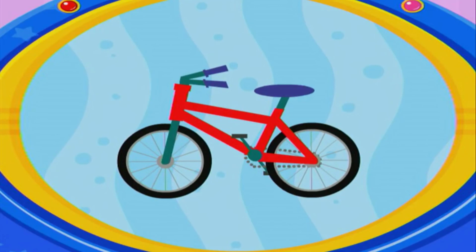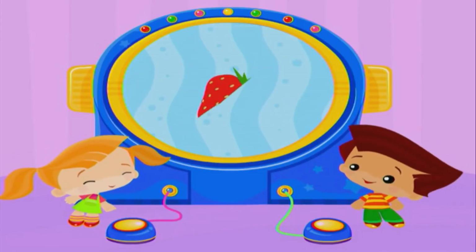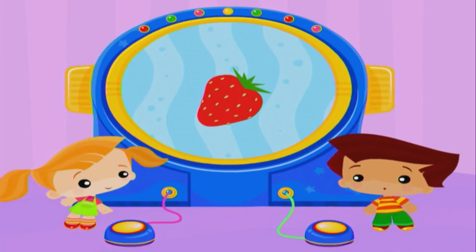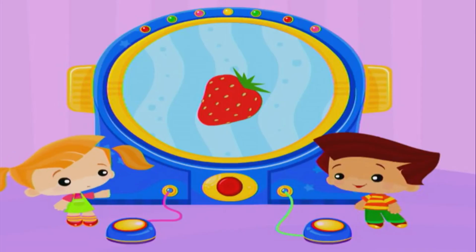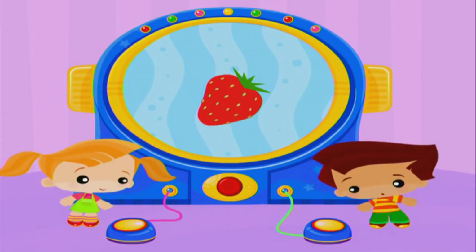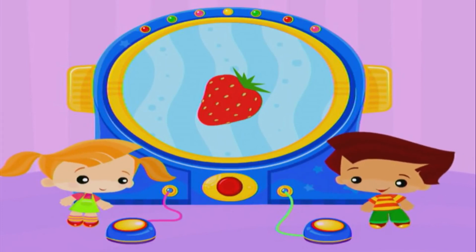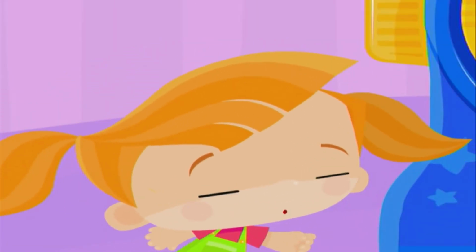That's not a banana. A banana is a fruit. That's a bicycle. Well, that's not a banana either. That's a strawberry. How do you know? Because a banana is long and yellow, not red. Yellow, huh? I think we can get a banana.